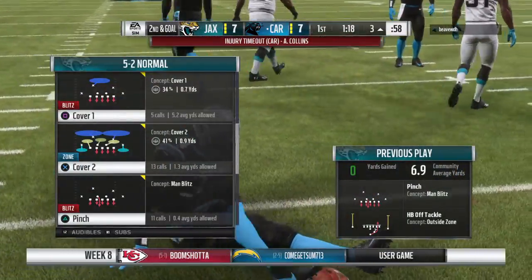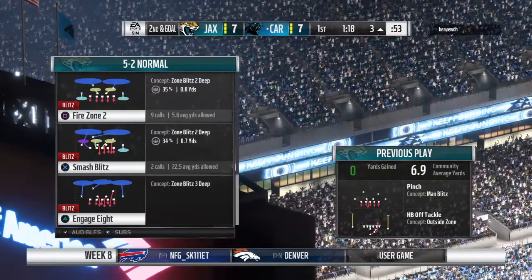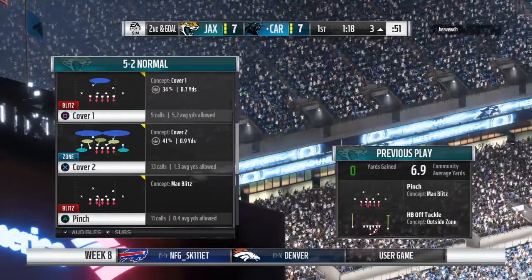Now whistles here, and it looks like we've got a Panther that's having some difficulty down there getting up. While the training staff takes a peek, we'll take a break.